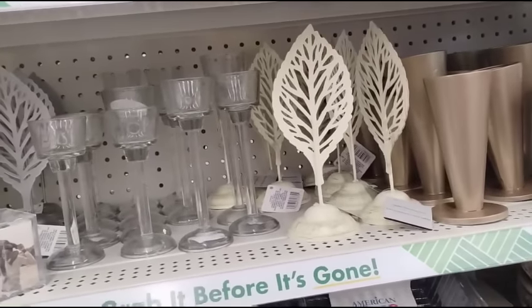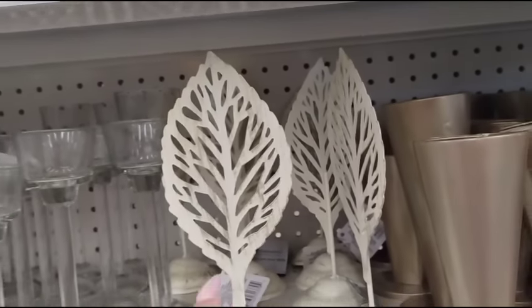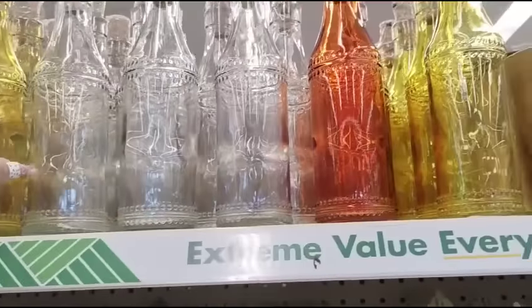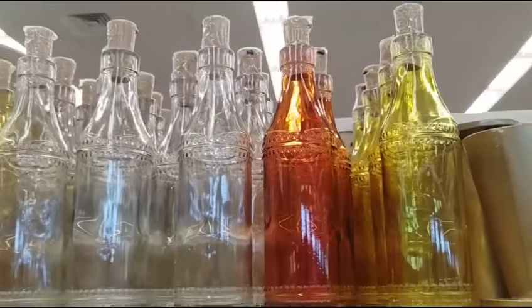What do they have? I think we've seen these before, table decor. These are back. They did bring these back. And it's the yellow, the clear, and the orange. Those are cute as well.